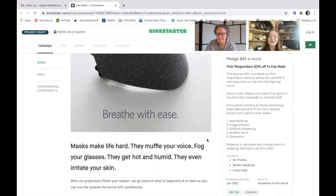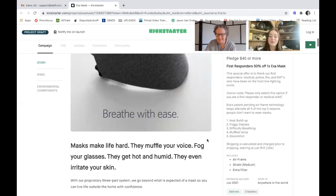And Kickstarter is a community based on trust. Kickstarter is a trusting community, and so this is on the honor code, that you will only use this option if you are involved in the first responder area. There are only a couple options for this one. We will not have it run the entire time that we have our Kickstarter going, so it will probably be up for about a week or two. But we're putting this on the honor code that only first responders will go in and use this option. It's a special thank you.